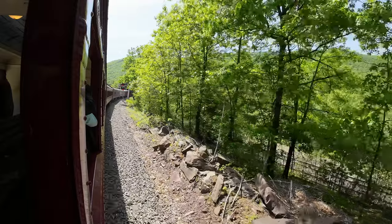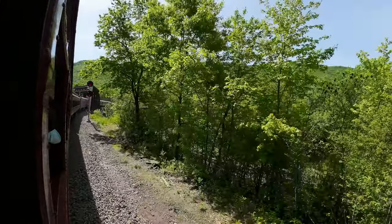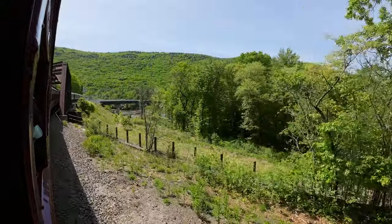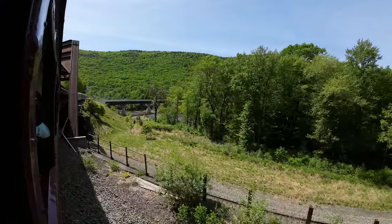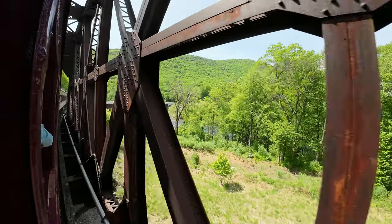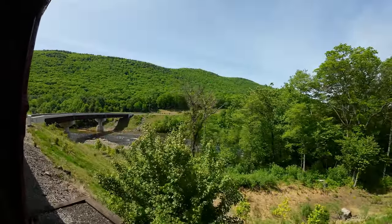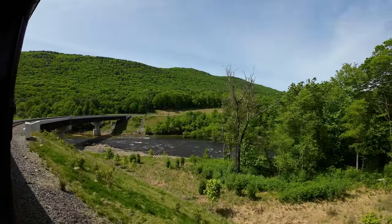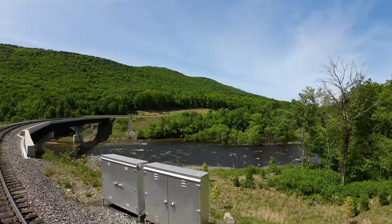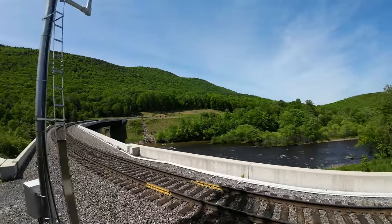Approaching Nesquehoning Bridge. The Freightline Bridge will be off to the right hand side. There probably will be some rail fans up on the embankment like there always is, catching the inaugural run from Pittston. Going through the truss bridge here. And surprisingly, there's only like one person up there. Usually it's loaded. Oh, maybe two people.